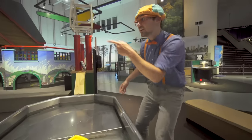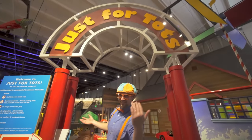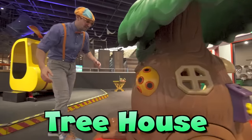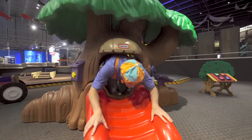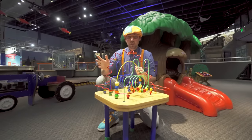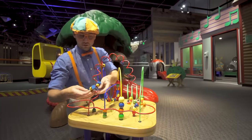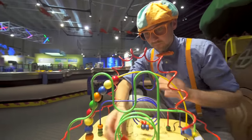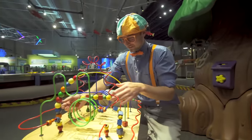Whoa! Wow. Okay, look in there. Let's go. Woo. Welcome. Come on in. Hey, look. It's a little treehouse. Here I go. Hello. Whoa. It's a bunch of spirals, ups, downs, lefts, and rights. Here we go. Whee! Whoa! Whoa! Whoa! This is so much fun.